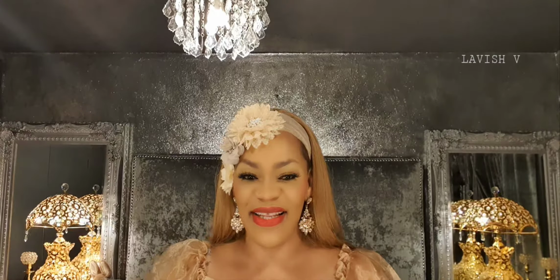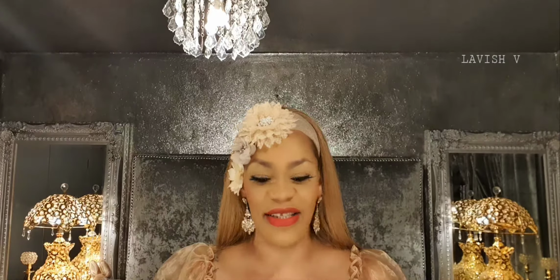And that is it, guys. You will be smelling popping all day long. So follow these little tips and try the petroleum jelly oil before wearing your fragrance.